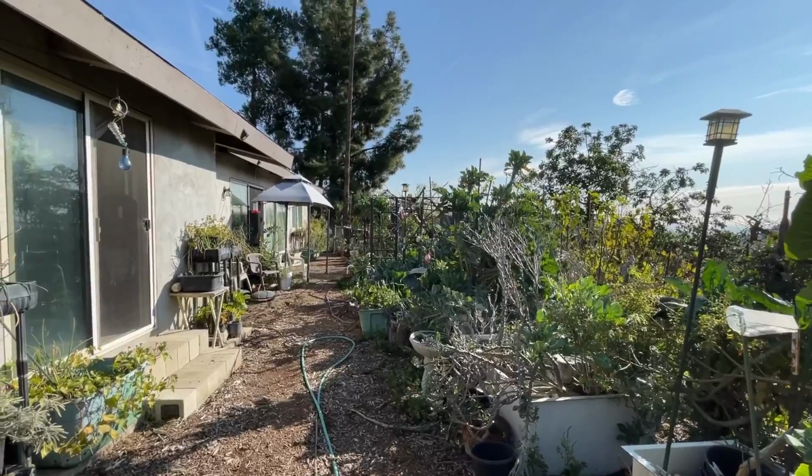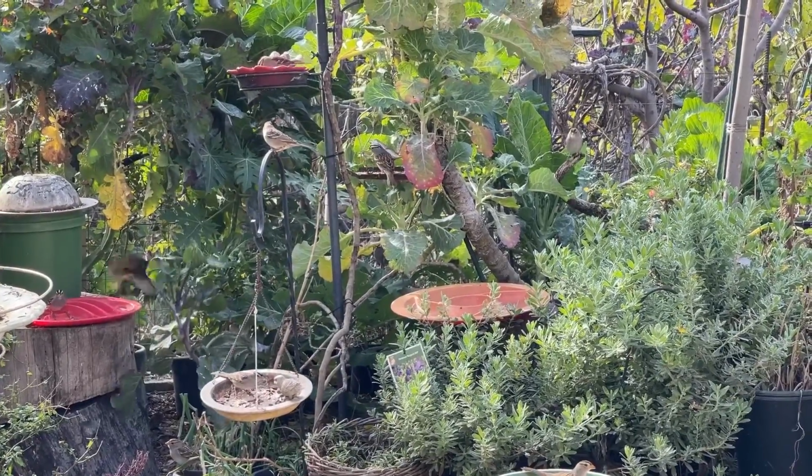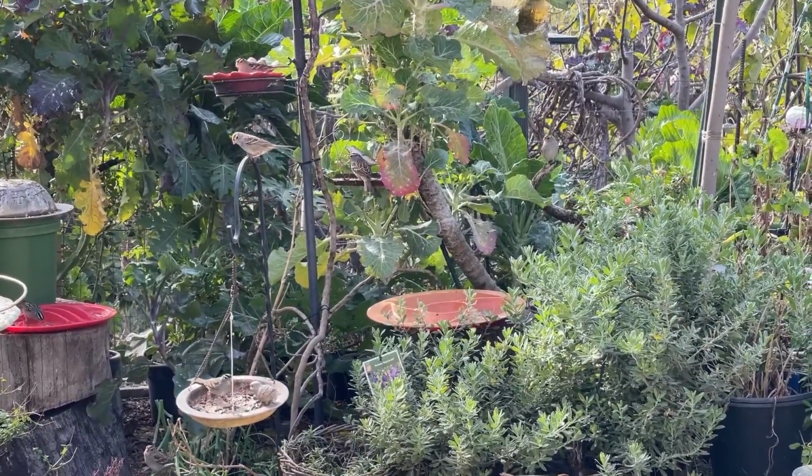Hear the birds? The birds are all eating. I'm going to walk over there. You're going to see them all fly away. So let's see, what else do we want to talk about?